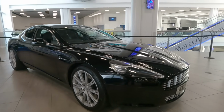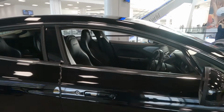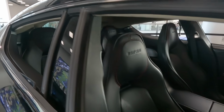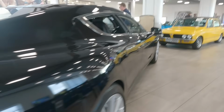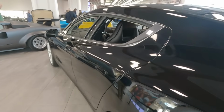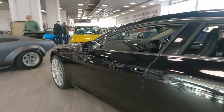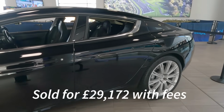Another Aston Martin, so an Aston Martin Rapide 2012. So this is Aston's 4-door fastback saloon, based on the DB9. This looks really nice. You don't see too many of these, I have to say. So this is the V12, 470 horsepower in these from the V12. It's got rear screens. Yeah, nice condition. It's 51,000 miles, but it is a Cat-S, Category S write-off. So yeah, see what this makes. Looks lovely though, good condition.